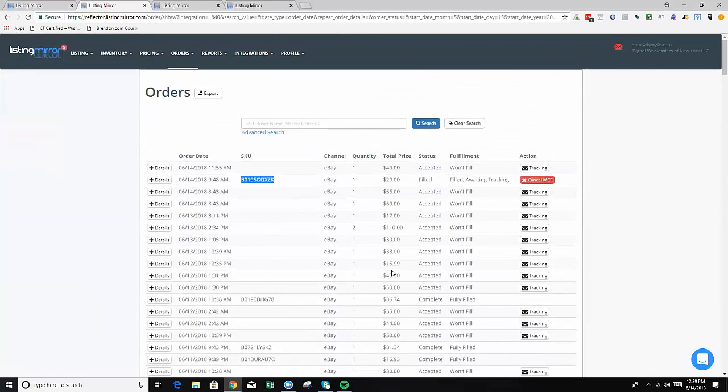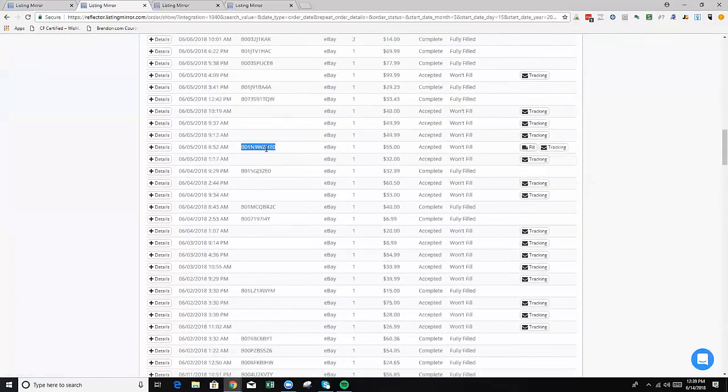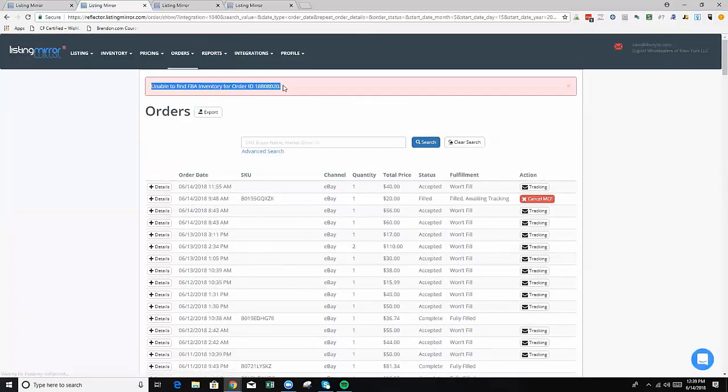Like I was saying before, if something sells simultaneously on both platforms, say this item sold on Amazon.com as well as eBay at the same time, Amazon will likely fulfill the order quicker because it was on their platform. That means this will be out of stock if you only had one unit, which means you cannot fulfill the order. I actually have an example of that happening. This is an older order. If I click fill manually, it tells me unable to find FBA inventory for that order.